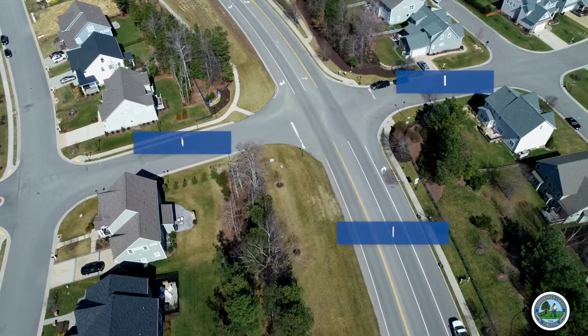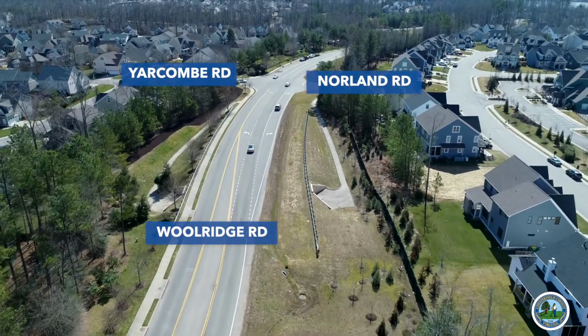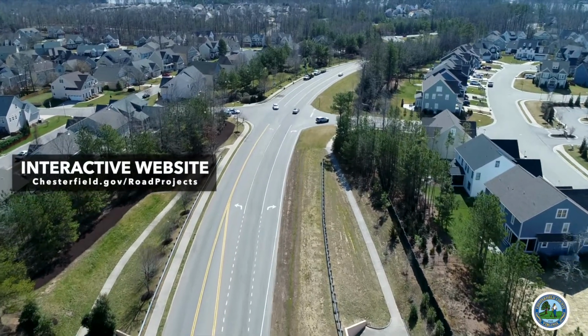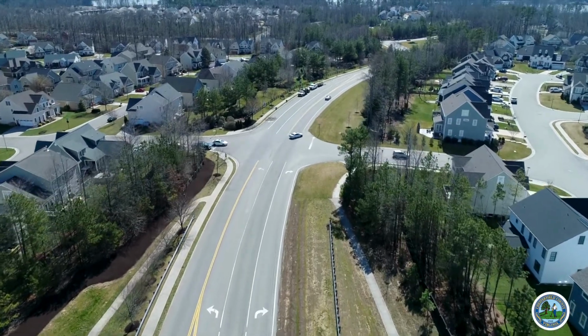Three options were developed for this segment as part of the traffic safety and operations study for the Woolridge Road corridor. More details on the study can be found using the interactive website at chesterfield.gov/road projects. Let's now review each of these options in more detail.